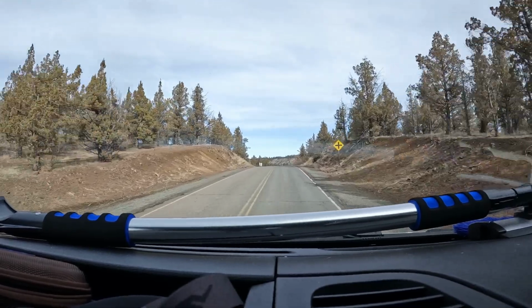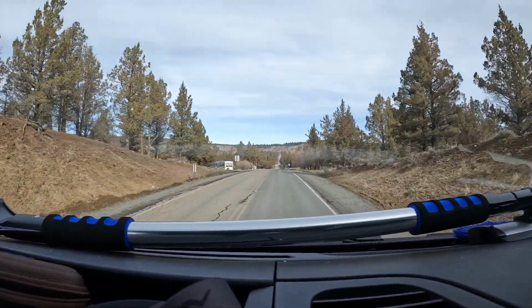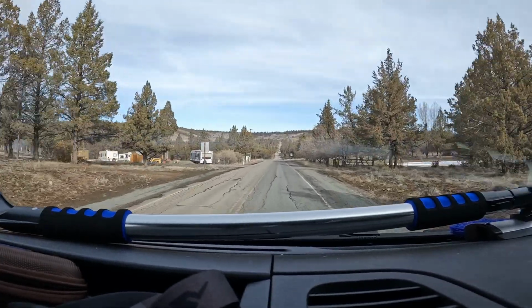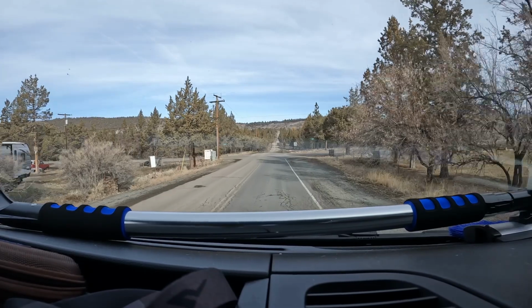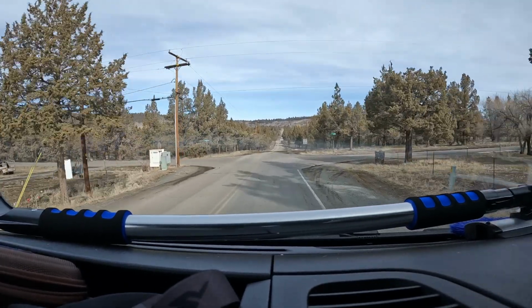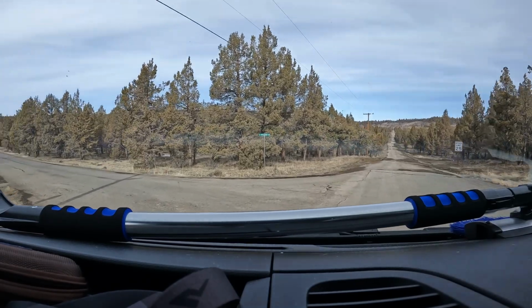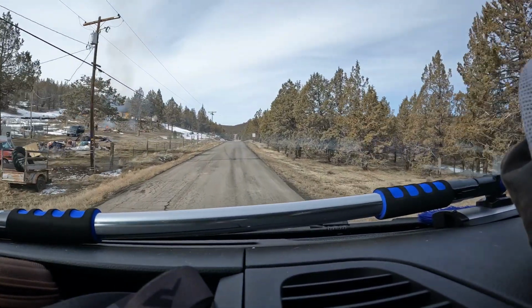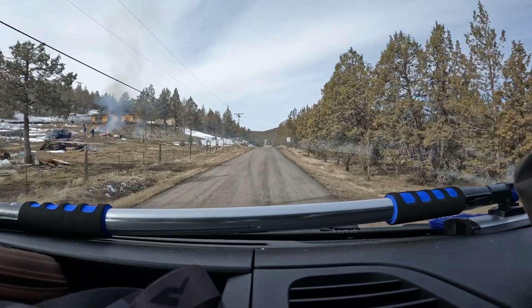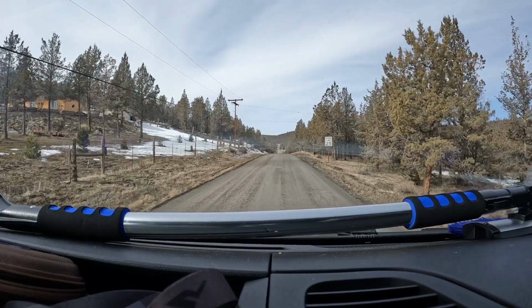Now, I'm driving a 2022 Thor Sprinter. This is a 6-cylinder diesel. It does go into 4-wheel drive. I do have some really nice BF Goodrich tires on there. I've taken this van to Montana, driven in the snow conditions there, not even ever putting it in 4-wheel drive.